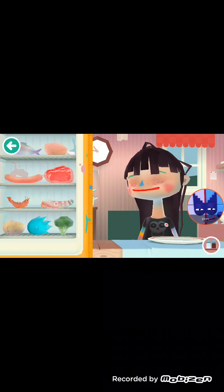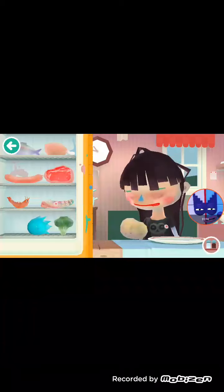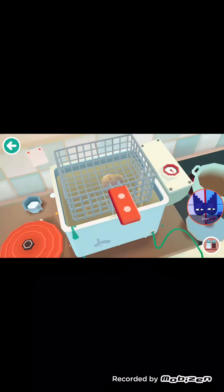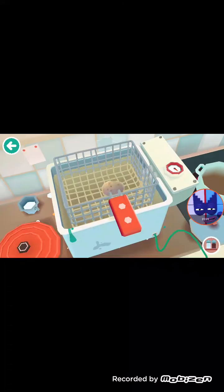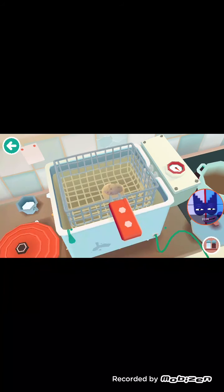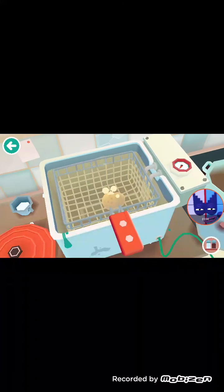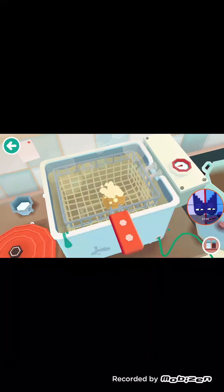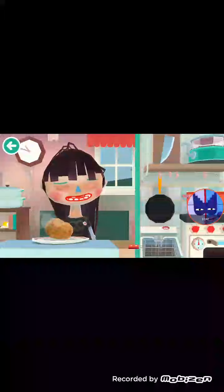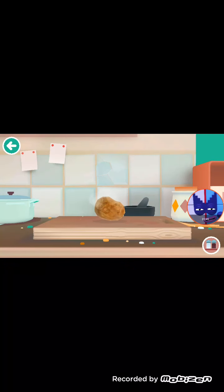Is that a scorpion? And what is that? We have potato. We can make fries with that. We can put it in the freezer. We can put it there in the fryer to make fries. Because basically fries are made out of potatoes. Guys, I heard that. And I think that's enough. Then let's cut them to make them look like fries.